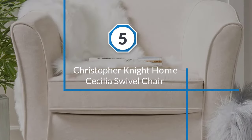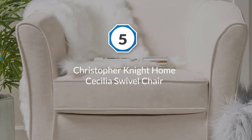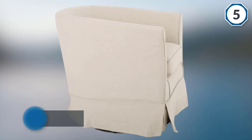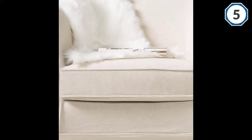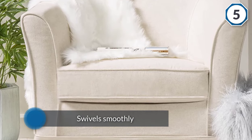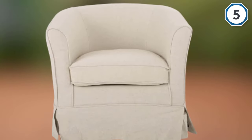Number 5. Christopher Knight Home Cecilia Swivel Chair. The bedroom swivel chair has all the important features that make it a perfect combination of quality and comfort. The fine finish upholstery of the chair is also very attractive and easy to clean. The wheel of the chair swivels smoothly and is also durable for stability.